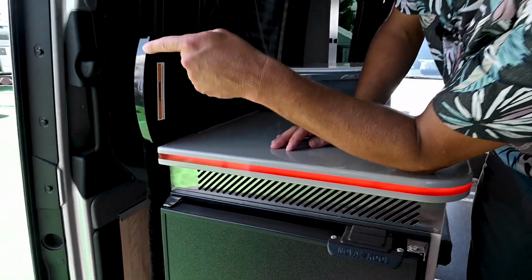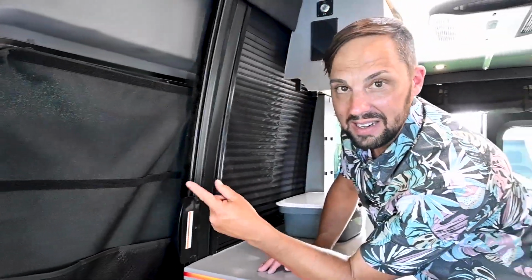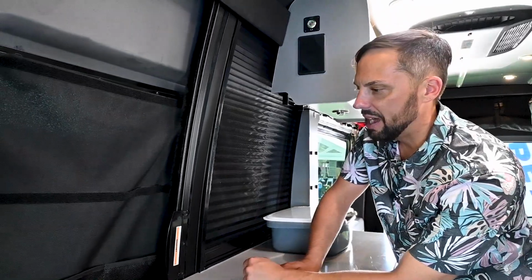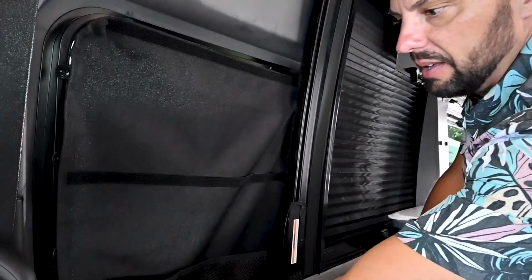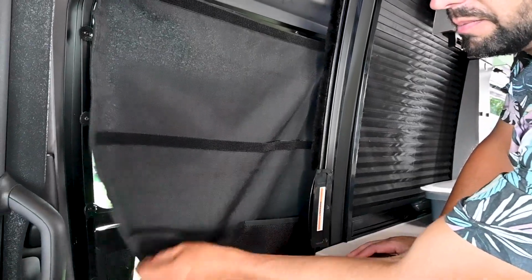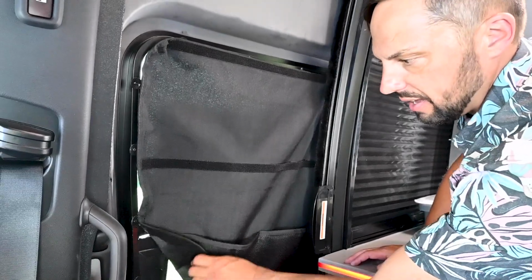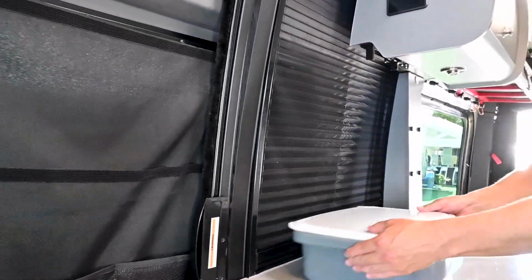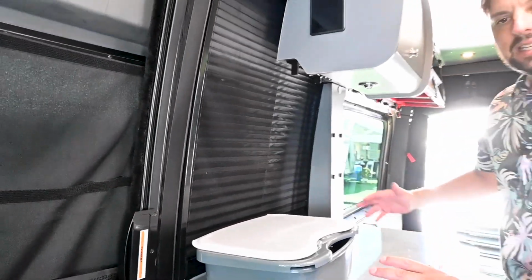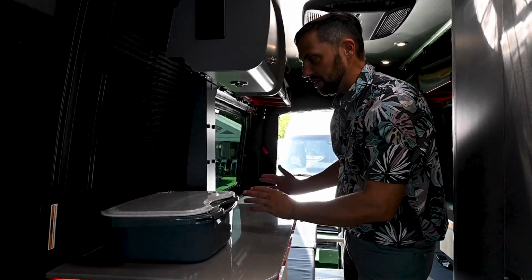Power door, I love that. When you're at the campground late at night and you want to get in and out, you don't have to slam the door and wake everybody up. It's so quiet, so discreet. This has Velcro style shades here for privacy, little pockets you can stuff your cell phone in. And then this has vent windows here with screens. Now, normally on a 19, Interstate 19, you got your galley here with your sink and your cooktop.